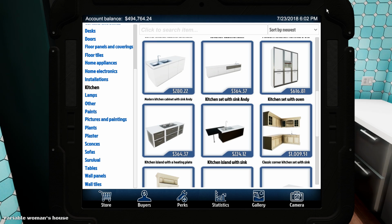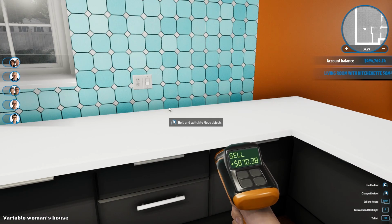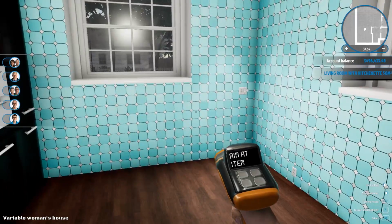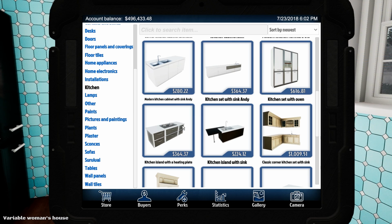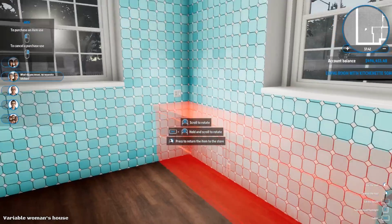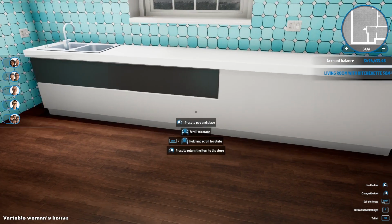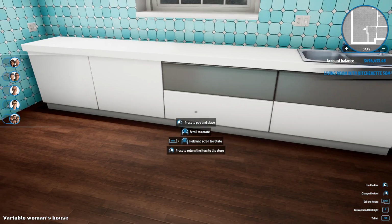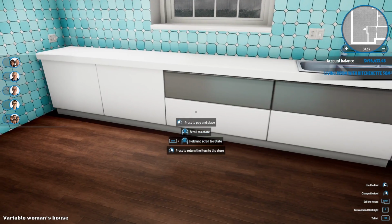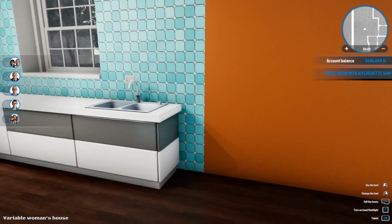So, question is, what do we do about it? So I think, can we control Z at all? No, we just have to sell stuff. So I'm going to design a whole new kitchen in here. Whole new one. I'm going to start off with the Andy kitchen set with sink, which is nice and long. And I think might go nicely in here. I think it might look a bit more retro as well. Which, as I said, is the idea.